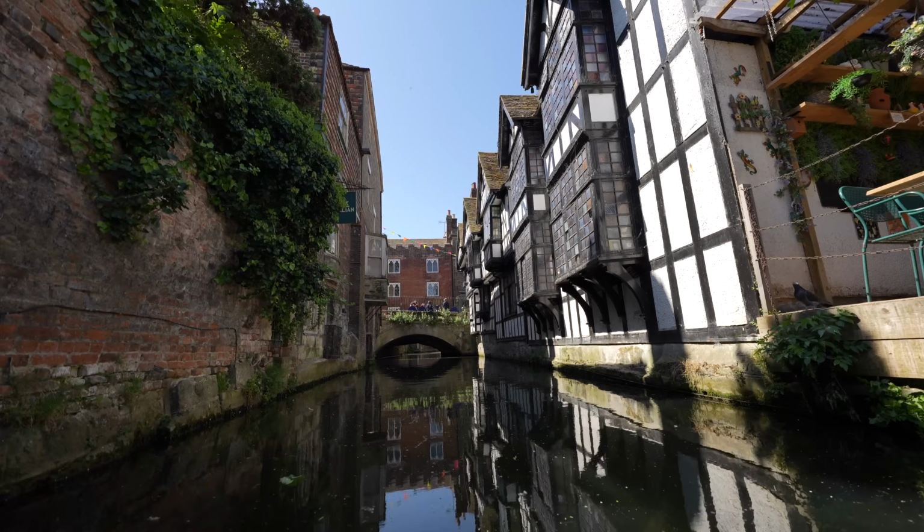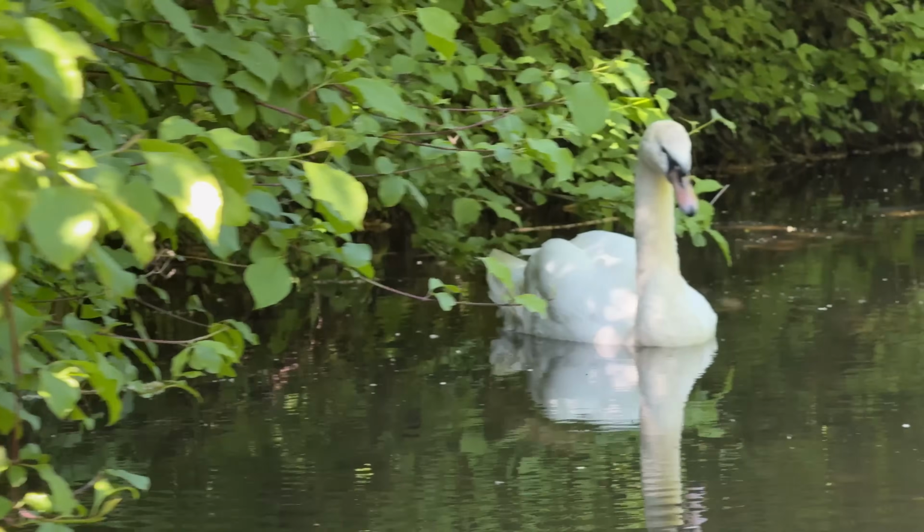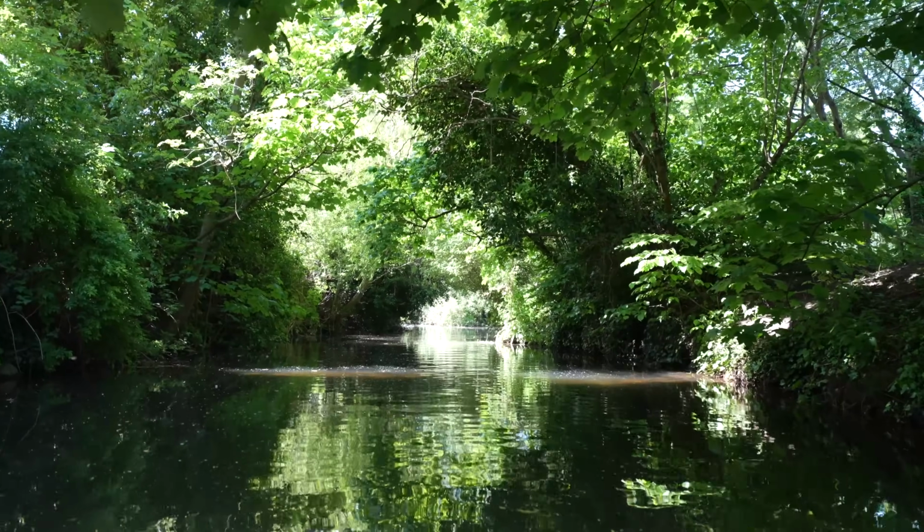After about 45 minutes, we arrived back to where we started and we were greeted by a swan right at the end. He said there's also a nature tour they take which doesn't tell you any of the history but allows you to see a lot more beautiful views on the other side of the river.